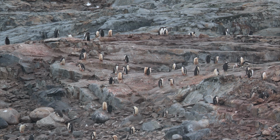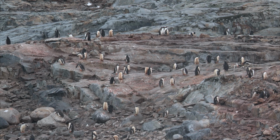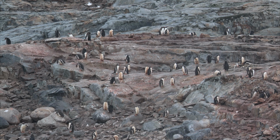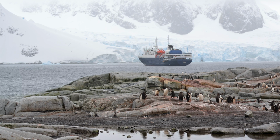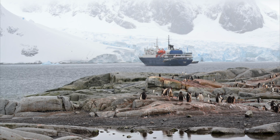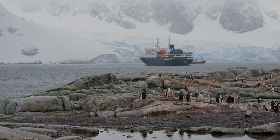So I think that's going to be about it for trying to vlog here. Misty rain coming in and trying to handle a couple cameras. So that was a quick little visit to Petermann Island and this really awesome Gentoo colony with a few Adelies. And back to the boat, and we'll see what we're going to do this afternoon.